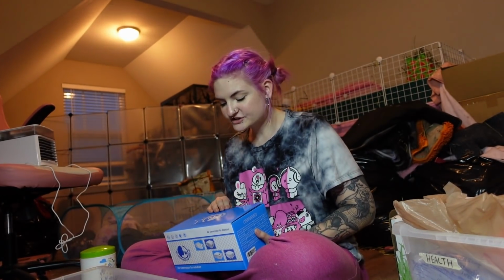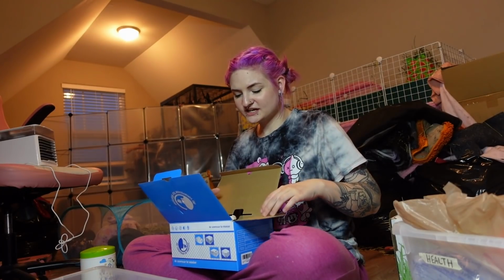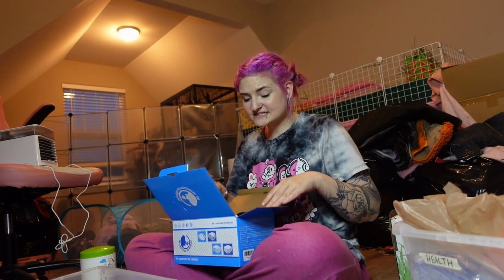I actually had to go through nebulizer treatments when I was a kid because I literally had strep throat so many times until I got my tonsils taken out. So I basically lived on these things, and I'm actually pretty excited to smell it again. I know that's a weird thing to say, but you know those smells that give you nostalgia? The smell of a nebulizer gives me nostalgia.